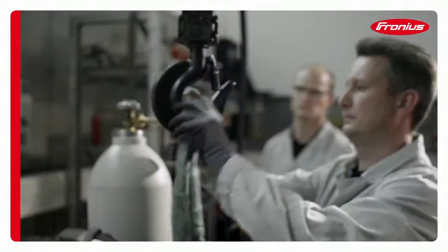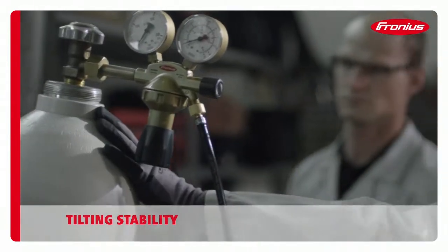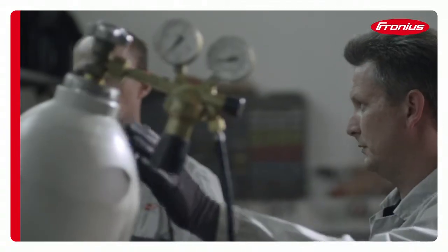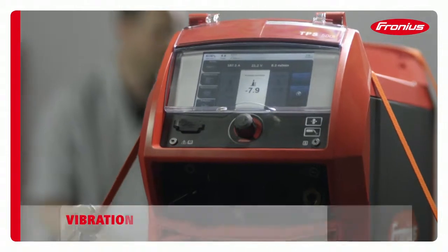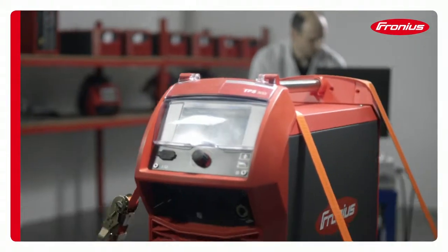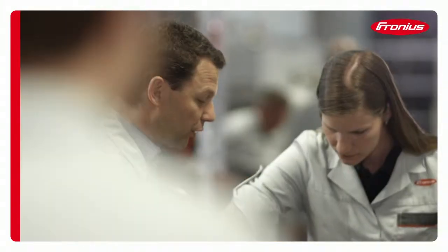Building sites are dangerous places for people and devices, so our welding systems must remain stable up to a tilt angle of 10 degrees, even when fitted with additional components. Fronius welding systems must not exhibit any failings during transportation. Resistance to vibrations is the most important detail in this respect.